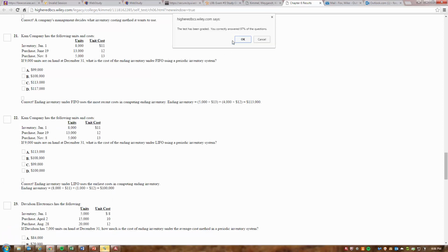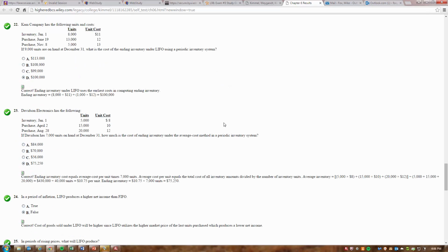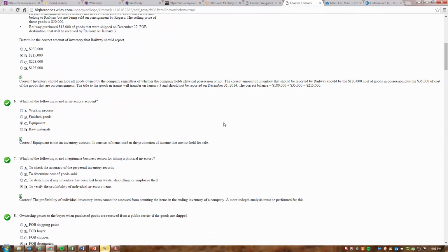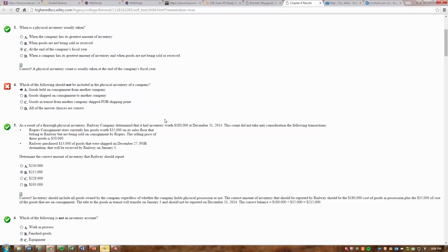I can grade my test, and it says I got 97% correct, which means I must have missed one. Let's take a look and figure out which one it was and make sure I didn't lead you astray. All right, and it's number 4. It says, which of the following should not be included in the physical inventory of a company? And I put goods held on consignment from another company, which I thought is what I put, and it says that's the correct answer. So maybe I just forgot to click it or something, because it's not showing me what my wrong answer was. So anyway, that's true. Goods held on consignment from another company are not included, right? Because you have physical possession of them, but you don't own them, so they're not part of your inventory.